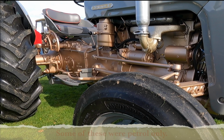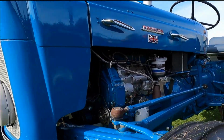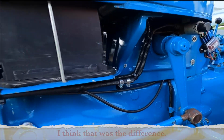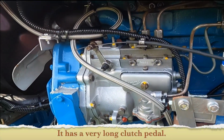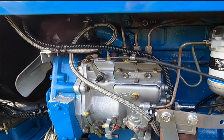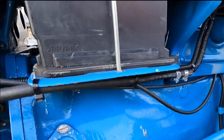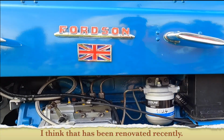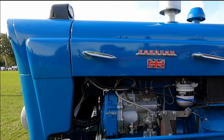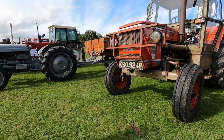I think some of these were petrol only. Maybe we found a Super Dexter with wide drive probably. Maybe that was the difference. It's got a very long clutch pedal on it. And a very clean pump. That's been renovated recently. Tidy. Found a Zetor 6718.